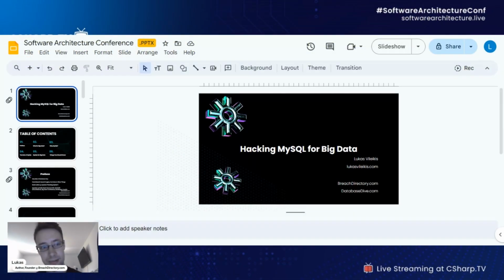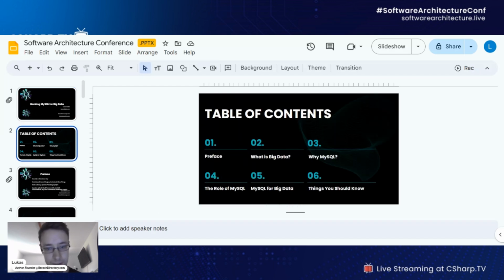We are talking about hacking MySQL for big data and how to use your database to basically work with bigger data sets. What we already covered in the beginning was what is big data and why you should choose MySQL when working with big data. What we will also cover is why you would choose MySQL for big data and things you should know.